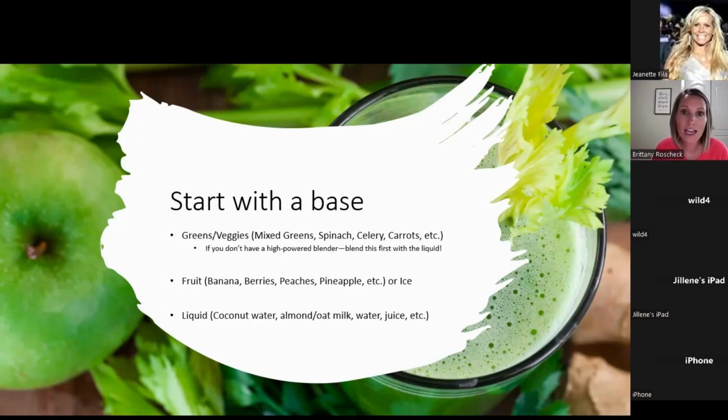One nice thing about that is you're getting peak ripeness with that. If you freeze it, then it's not degrading or rotting over time, having less nutrients because it's not as fresh. The freezer will store all those nutrients really well.